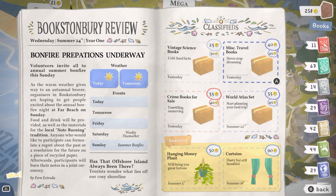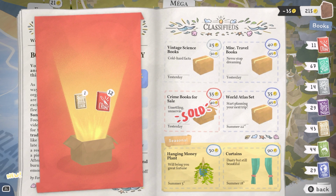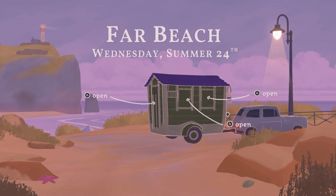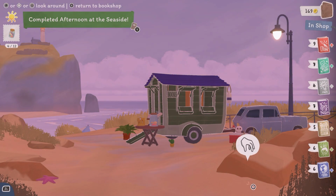Tiny Bookshop puts you in charge of managing your mobile bookshop that's set up as a mini caravan. Each day you stack your shelves, checking modifiers to see what may sell well, pick a location, and set up shop. Once open, you greet customers, activate time-limited items, and recommend books for a sales boost.